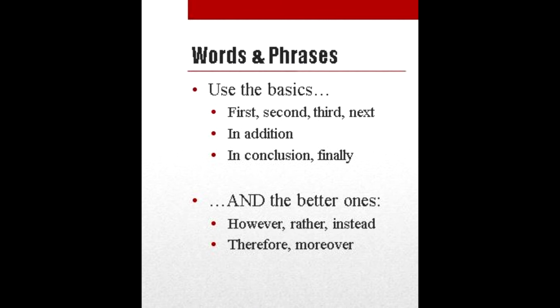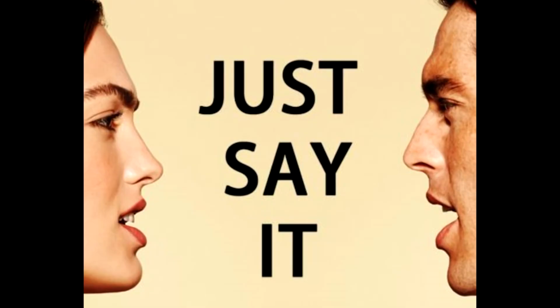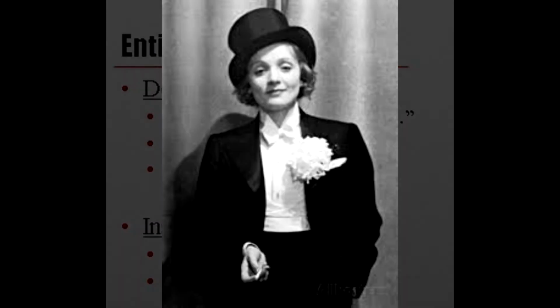There are so many strong transitions that we can use in order to make our writing sound more cohesive, more together. What we don't want to do with this, though, is say, next I will tell you about, or my next point is, or as I mentioned before. So make sure instead of saying that, just say it. Next. As previously mentioned. Ultimately. This will make your writing stronger.